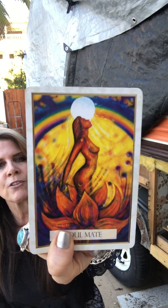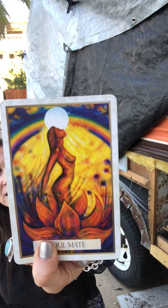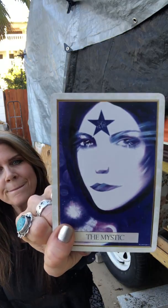Look at the movement. Look at the energy from her body. She's like, yes, moon bath, right? She's been through it. And the Mystic? Follow your true north, right? Follow that star, your true north.